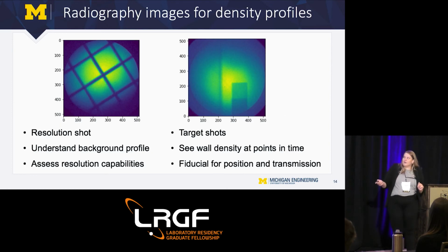And then the radiography shots. So here are 2 examples of the shots that we took. We did this resolution image with a gold mesh to be able to look at our spatial scaling as well as the profile on this beam, being able to back that out in analysis. And then here is a picture. This is the wall itself, and this is a fiducial that helps us calibrate things like the transmission and the positioning. So this resolution shot, we were very happy with the results that we got. We got data on all of the shots we were able to achieve, which in my previous experimental background is not always the case. So we were able to get a good shot series there. So we can understand this background profile as well as spatial scaling, and look at this wall as it moves out in time.